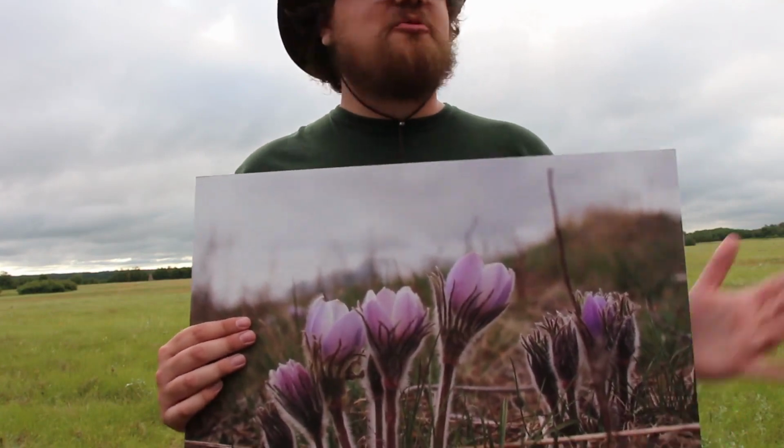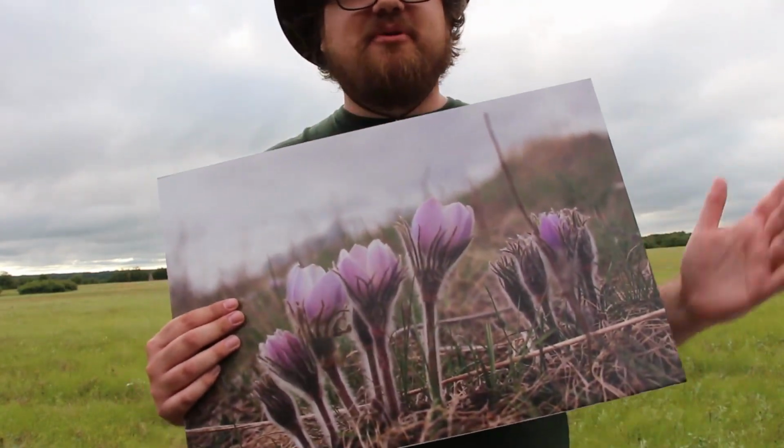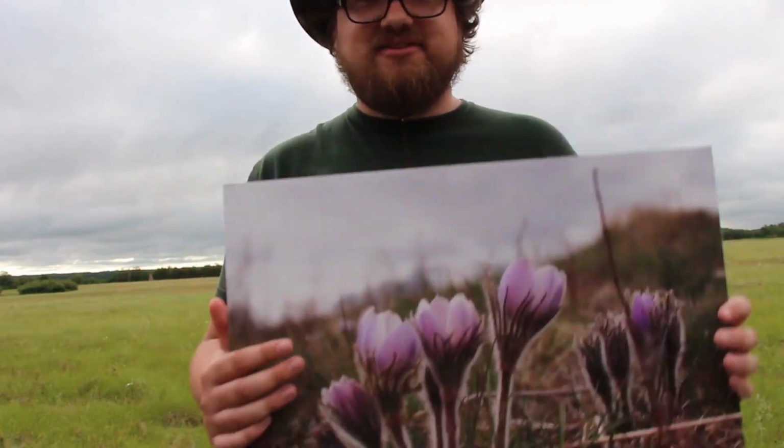And then finally, our work at NCC helps to conserve all of these flowers and their neighboring plants and all the pollinators that serve them.